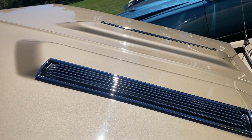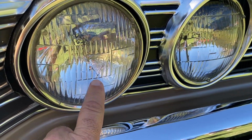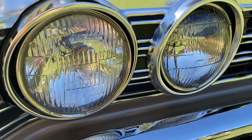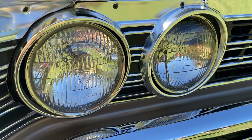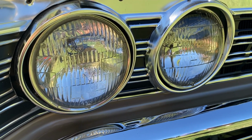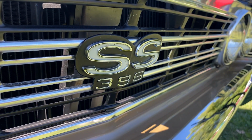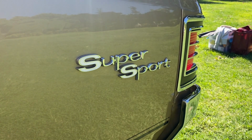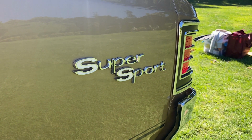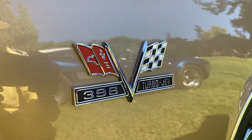'67 big blocks have this special hood with these chrome pieces on it. There's the correct T3 headlamps, which is nice to see. A lot of attention to detail in this car. I really like that. Just a good looking car. Super Sport says it all. And there's the callout, 396 Turbo-Jet.